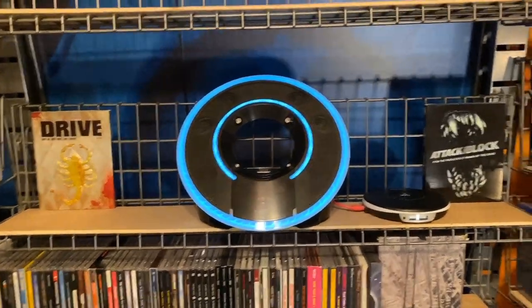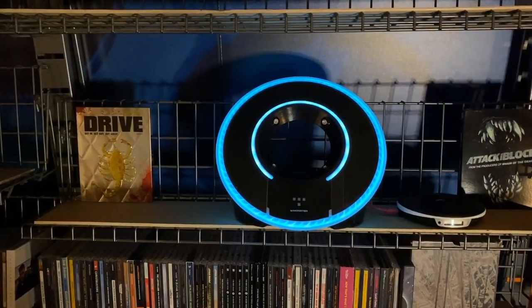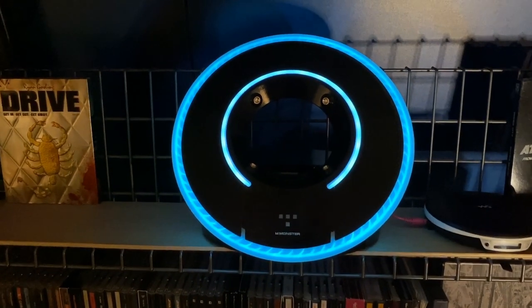Okay, so in the middle of the shelf, I'm actually going to turn off the light for a sec. This was released by Monster when Tron Legacy came out.